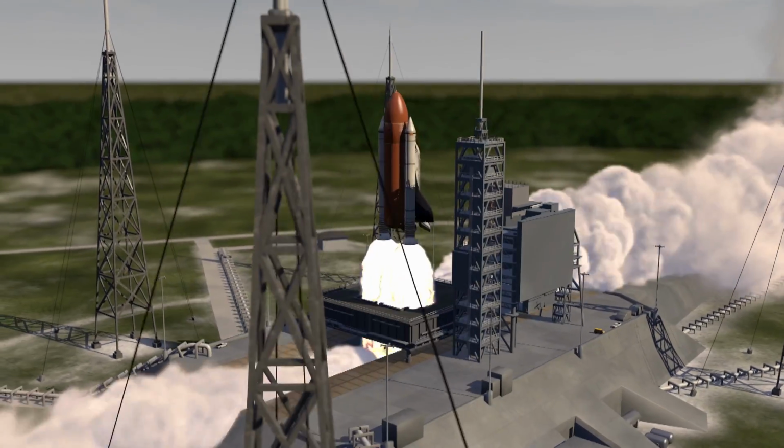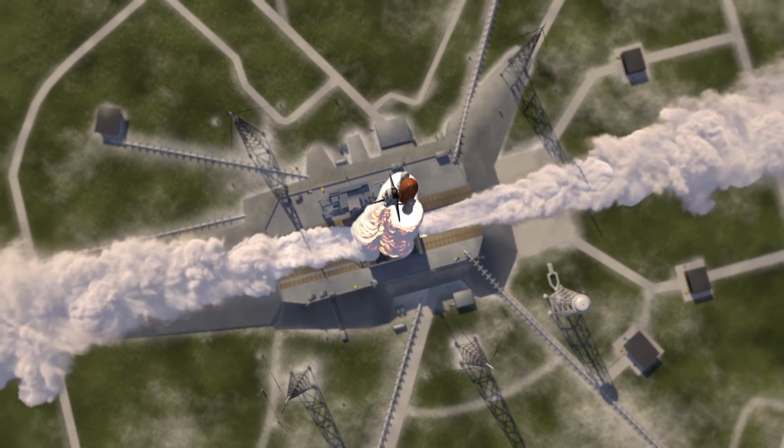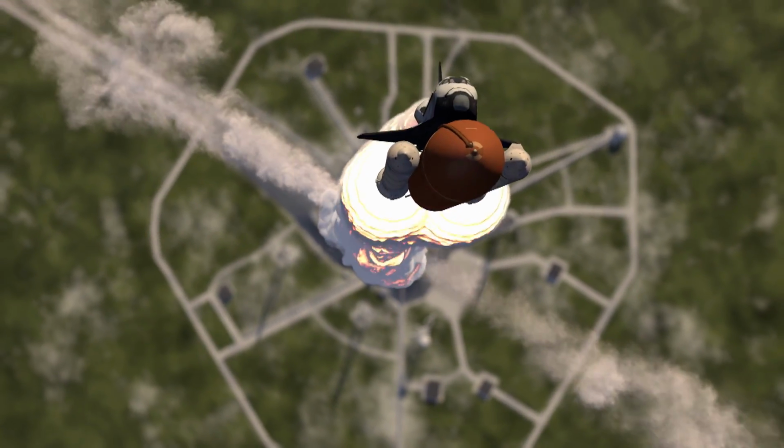Liftoff. Over the past 18 years, the California-based company Clean Energy Systems has turned imagination into reality by enabling the same reliable, clean, and powerful principles to be used in everyday energy applications.